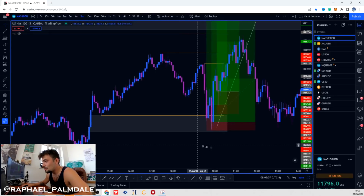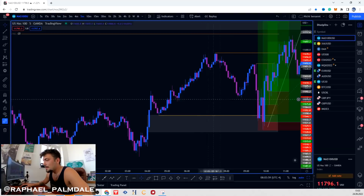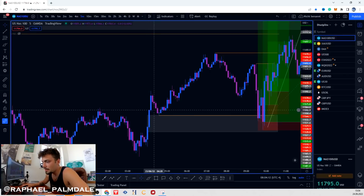It was super close. But anyways, as soon as the session started at around 9:30, the algorithm started to kick in. Market was coming down. We had this last low in here with a nice imbalance momentum move. So if the market goes below this one in here, I expected a lot of buying pressure.